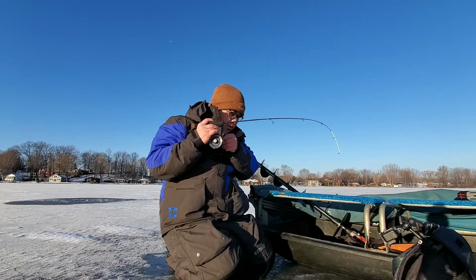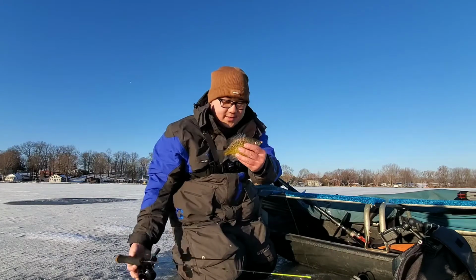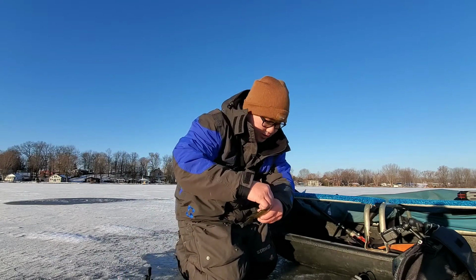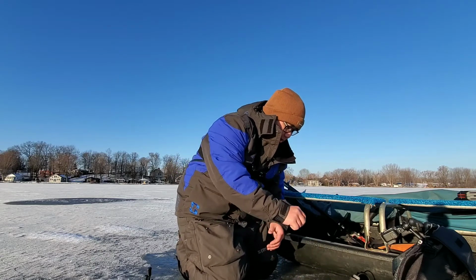This guy is shaking hard. Oh no wonder, it's a big old bluegill. Look at that gill. You can feel the bluegill's just head shaking, boys. What? I'm not here for gills today. Let that guy go.